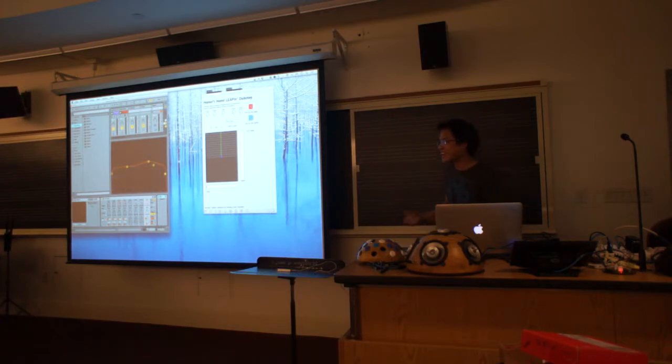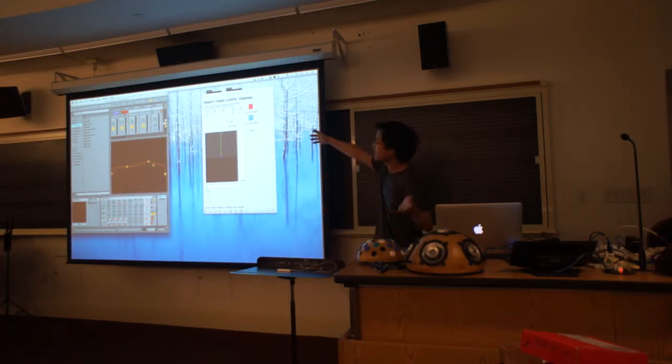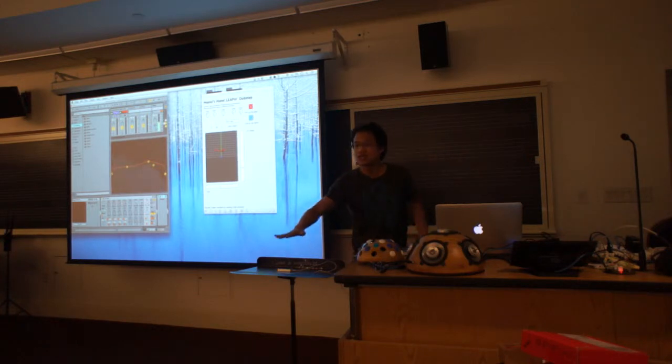So basically, what is happening is I've got the notes along the x-axis, and I've pre-selected the notes to just be C, D, E flat, and high C. And the Y position is changing the LFO rate.